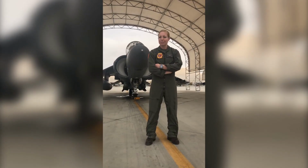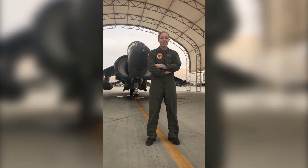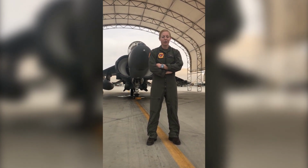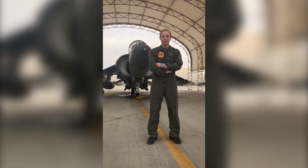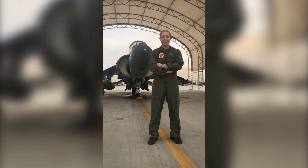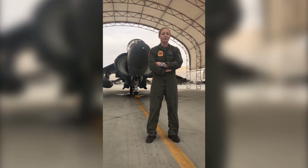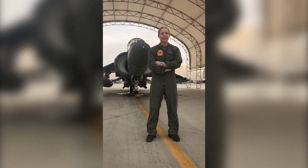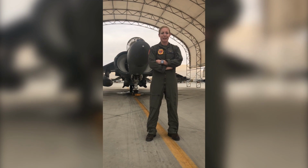In order to become a jet pilot in the Marine Corps, first I had to commission as a Marine officer. Then I went to the basic school in Virginia, and then started flight school in Pensacola, Florida. I completed primary flight training in Corpus Christi, and then moved to intermediate and advanced jet training in Kingsville. Once I got my wings, I went to Cherry Point for the Fleet Replacement Squadron to learn how to fly the AV-8B Harrier, and then finally came to the fleet here in Yuma, Arizona to fly the jump jet.